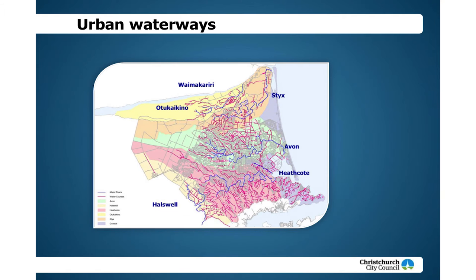So when rainfall hits the ground, it falls into river catchments, and we've got a few of those in the city as well. There's the Halswell to the south, the Heathcote River catchment in the southern half of the city, the Avon in the middle, Styx to the north, and the Otakaikino, which discharges to the Waimak. And you can see here in this slide just the sort of complexity of the network. This is just the open channel network, mind, across the city and the expanse of it.